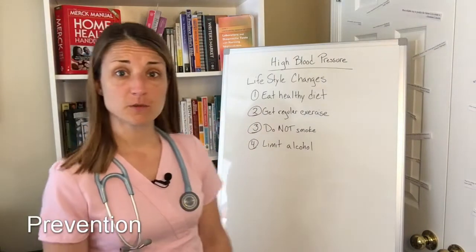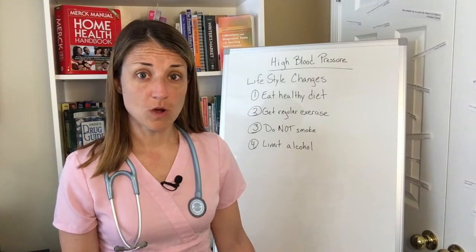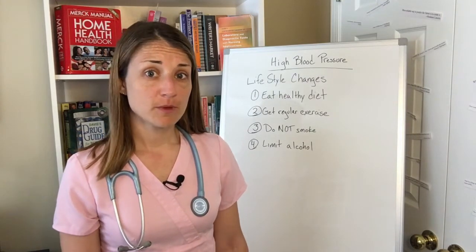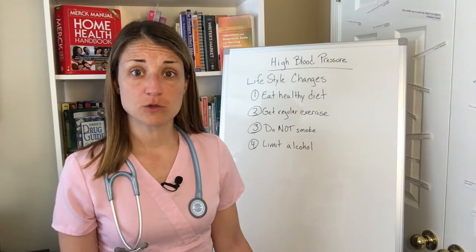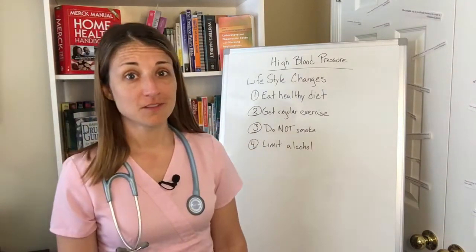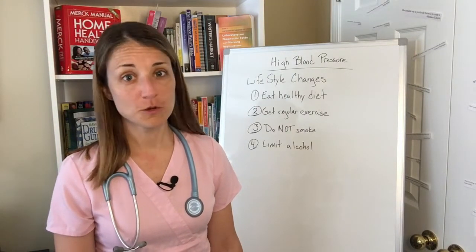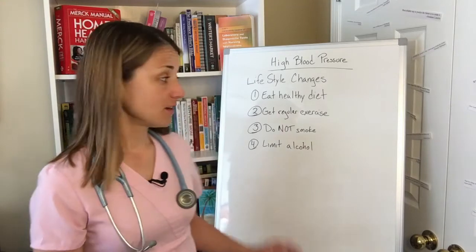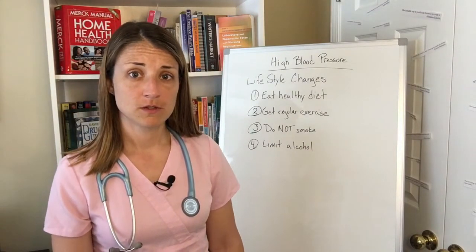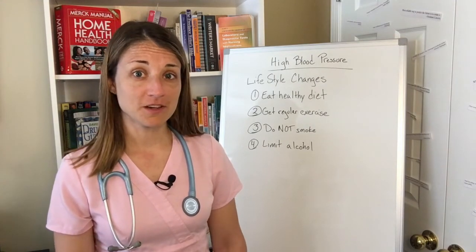The next is getting regular exercise. This is key. Even a brisk 10-minute walk 3 times a day is better than doing nothing. Just remember to talk to your doctor before starting any new routines. And the third is also vital. This is not smoking. Whether it's cigarettes, vaping, or anything else, don't do it. And the last is limiting the amount of alcohol you consume. By implementing these changes, it can have a significant impact on your blood pressure.